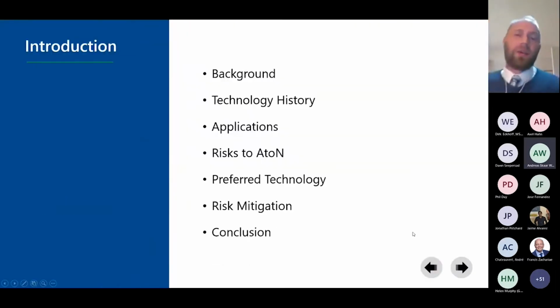So to have a look at where we stand with the cybersecurity in the AtoN industry, we have to have a look at the past and our connectivity solutions we've used in the past few years. And from this, we can determine our risk profile for each technology used, the applications we use behind it, and also to see what our preferred technology is and what risk mitigation strategies we should be using.